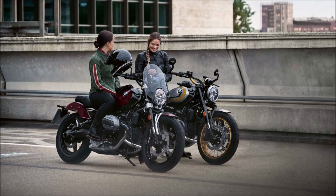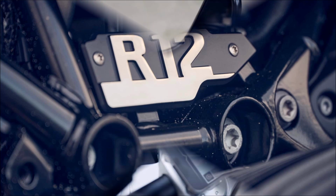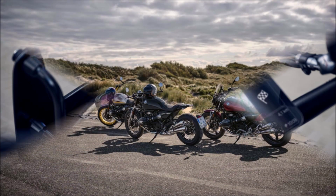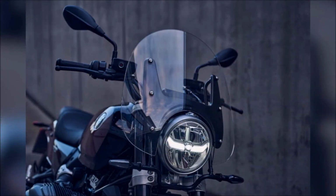Today is finally here. If you've been waiting impatiently for BMW to unveil the new R12 and R12 Minute models for 2024, the 1170cc air and oil cooled boxer engine that powers the Roadster and Cruiser is the same engine that powers both vehicles. They have both similarities and differences, like most families do, so let's take a deeper look.